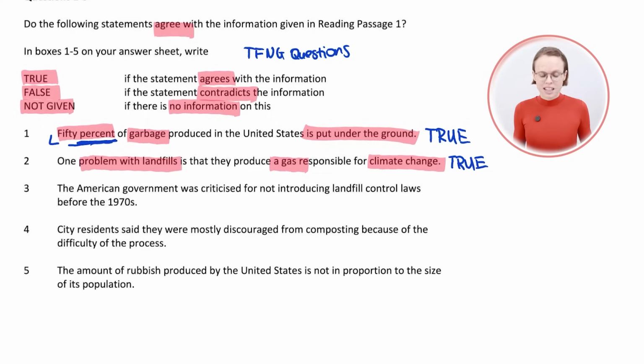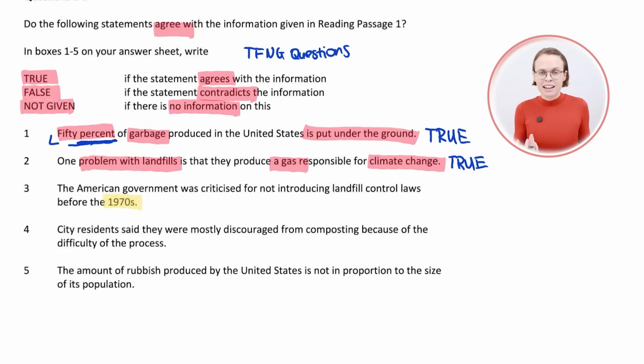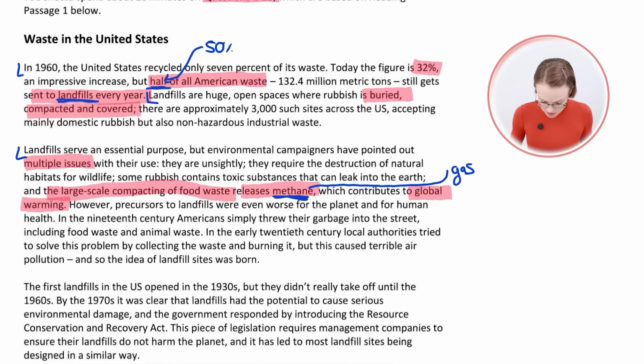We move on to the next question. The American government was criticized for not introducing landfill control laws before the 1970s. Guys, 1970s is an excellent keyword. It's a year, and years cannot be paraphrased. So if the passage talks about that, you will find this number, this year, exactly like that in the passage. So let's look for 1970 or 1970s.